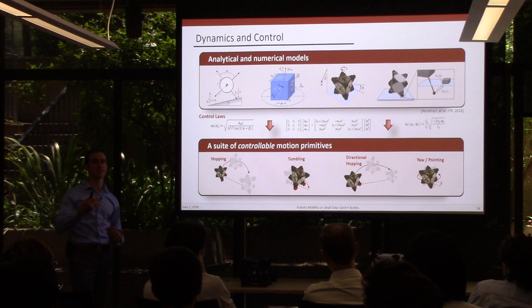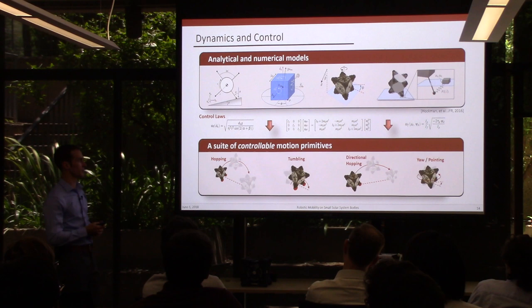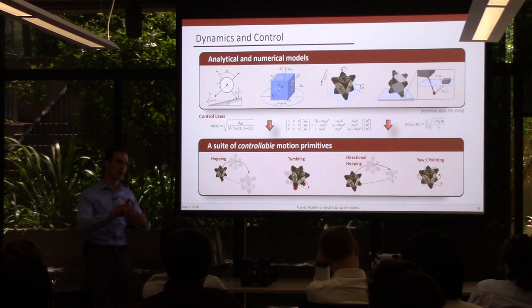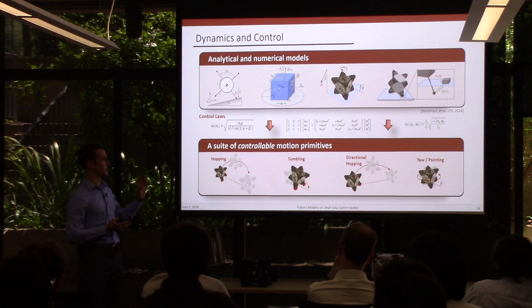Now, for example, for a hop, if I want to hop along a certain velocity vector, what flywheel speeds and torques do I need to apply in order to achieve that? So that's the control problem. And so we call this a suite of motion primitives, because it's not only hopping, but what you just saw there was a tumble. That's really all we can do in Earth gravity. But there's other potential maneuvers too, like twisting in place for pointing cameras and so on. So this was about a year of effort, and we derived controls for each of these motion primitives in turn.